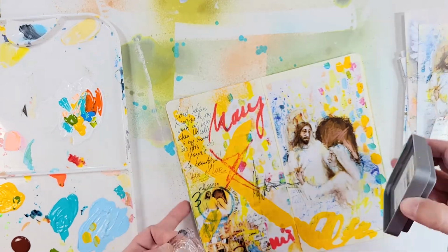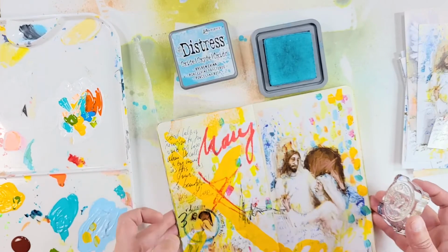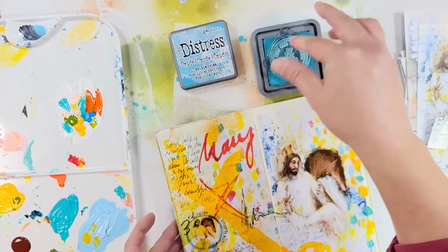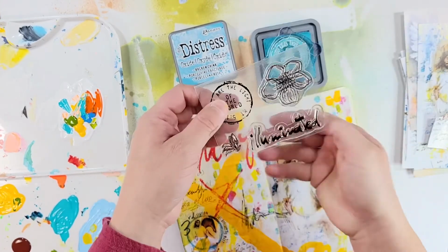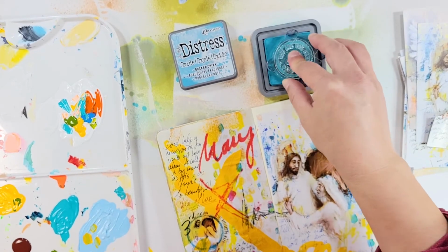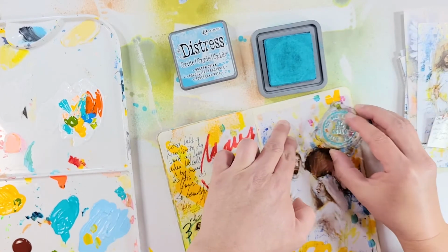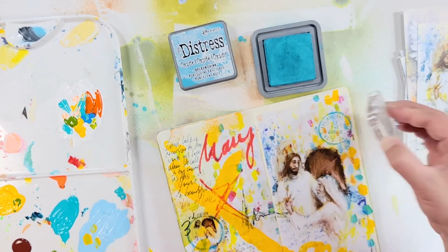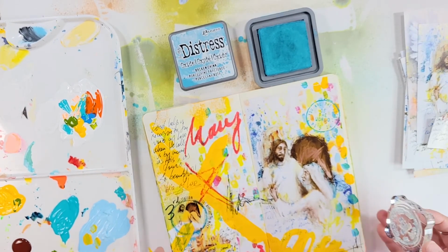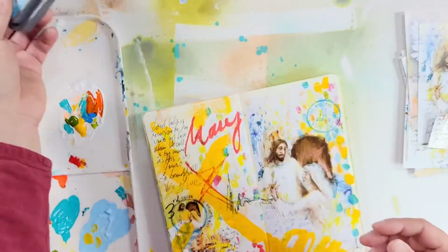And I will use, although yellow would be cool too, but yellow doesn't really show up the way I would want it to show up. So this is the stamp from the illuminated stamp set. It says, "You are the light of the world," from Matthew 5:14. Probably, oh no, it shows up good. Cool. I think that's that.